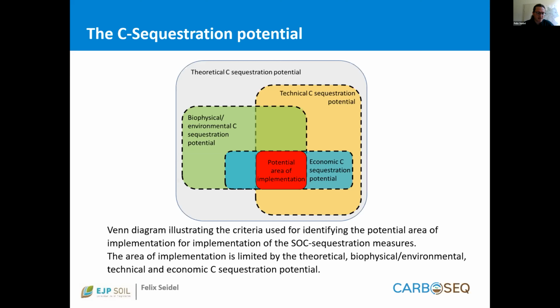But this cannot be still, this is not close to reality. Just imagine if we ask every farmer, you can increase your soil organic carbon stocks by 10,000 times, but all you have to do is for 1 hectare buy a 10 million euro robot. This will of course not be implementable. Nobody will do this. This is where the economic carbon sequestration potential will kick in.